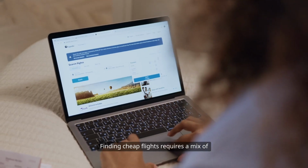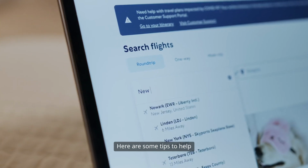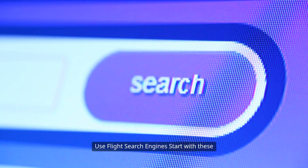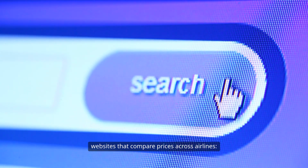Finding cheap flights requires a mix of strategy, flexibility, and the right tools. Here are some tips to help you save money on airfare. 1. Use flight search engines. Start with these websites that compare prices across airlines.